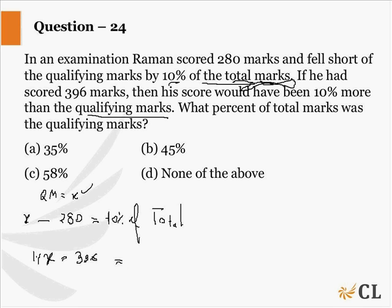If you solve it, this will give you x as 360, which is the qualifying marks. If you put it here, 360 minus 280 is 80. So 10% of total is 80. That means total was 800. Right, and the rest everything can be solved now. He is asking what is the percentage of total marks for the qualifying marks. So in this one, this is the qualifying marks, this is the total marks. So the percentage can be calculated as 360 upon 800 into 100. That gives you your answer.